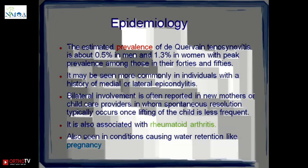Epidemiology: more common in females than in men. More common in people who are prone to other such disorders like tennis elbow. Bilateral involvement may be seen, and very commonly it is seen in lactating mothers who have just had childbirth. It is either because of the position of lifting the baby's head, or because of a condition of fluid retention, because fluid retention itself can cause such kind of problems.